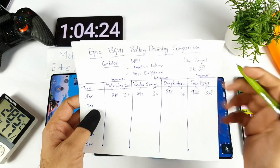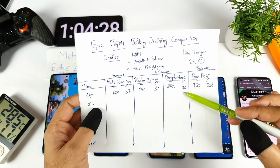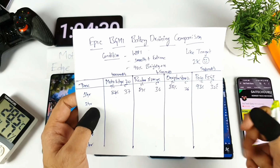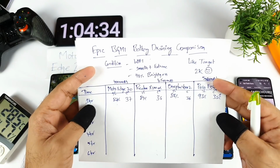So these are the readings for the first 1 hour. So 88% of the battery, 37 Celsius, 36 Celsius, 36 Celsius and 35 Celsius in the temperature readings of all the four smartphones. You can clearly see how it's happening.